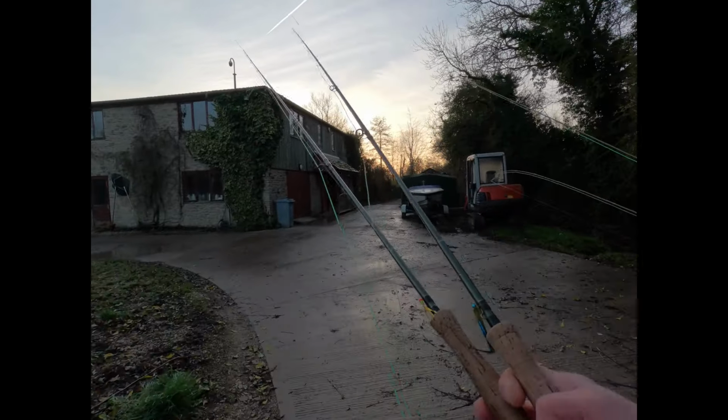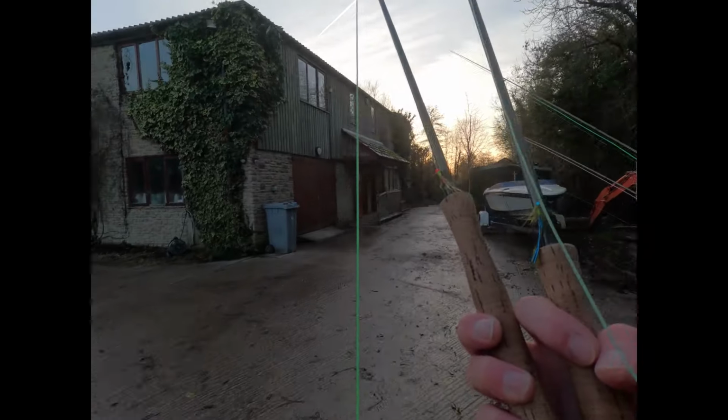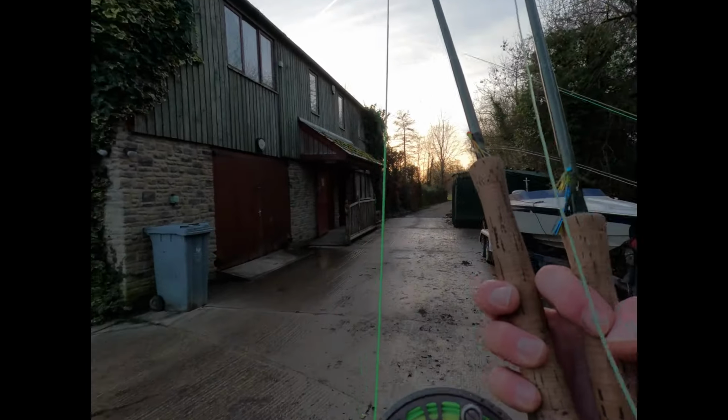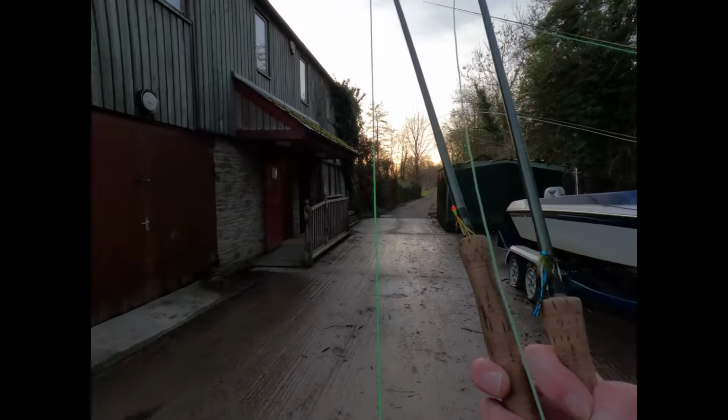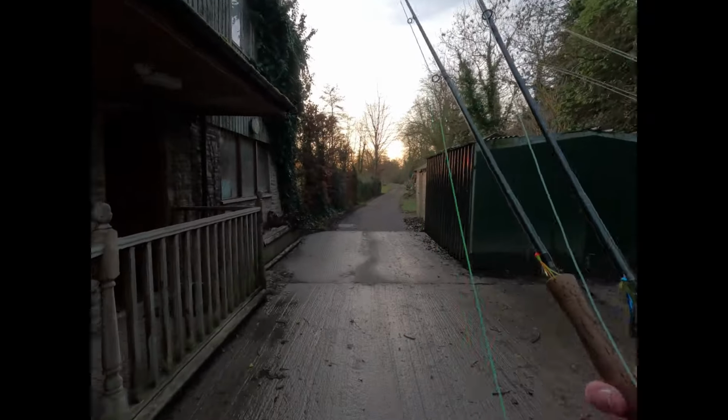No, well, I've been trying a new damsel. There it is there. I got a new damsel with a fluorescent green target spot on the body, just under a hackle. And I've got a fire tiger long cast on the floating line.